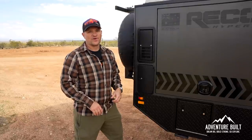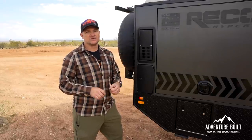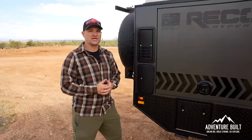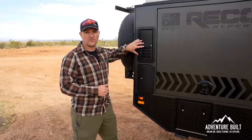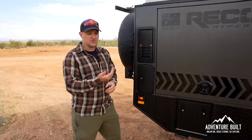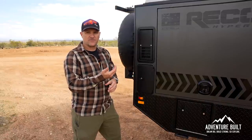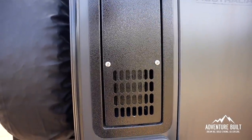Another really cool thing is the dust suppression system on this. It's just badass. With a push of a button before you actually hit a dirty trail, it will actually start sucking in air, put it through a filter, create a positive pressure. So that way on the seals, even though they're quality seals, if there's any vibration or anything, air is going to be pushed out instead of sucked in with a whole bunch of dust.